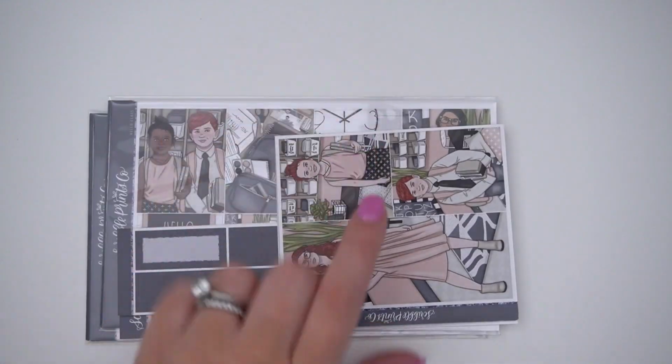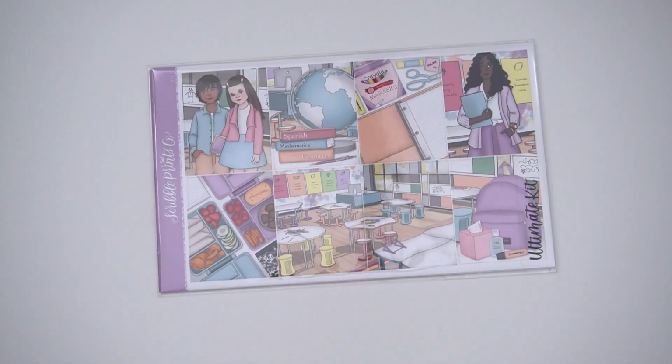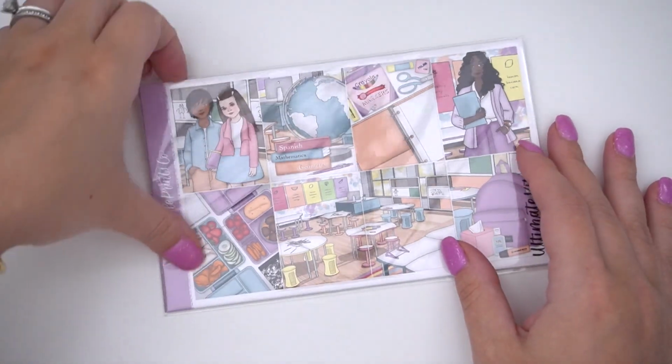So I do have a reformat of Hello Class that was super popular last year, and the one thing that a lot of people mentioned was that it was very modern and neutral colorway. So I did end up doing a new custom this year that is more of a pastel colorful colorway, so that you have options. So let's go ahead and go through this. This is exclusive art, so you won't find it anywhere else.